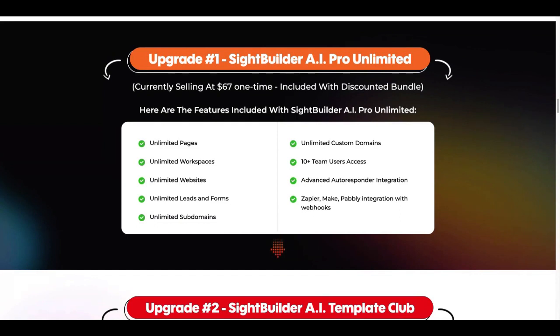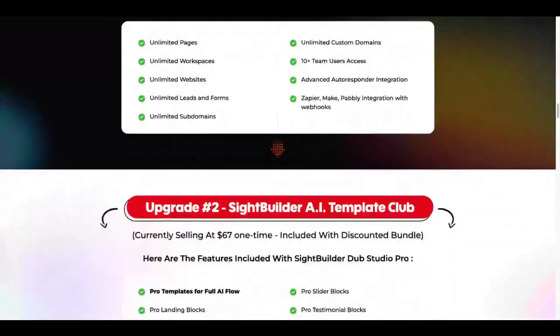You can get unlimited custom domains that you can add to your account. So if you have your own domain name, you can add as many external domain names to SightBuilder as you like. You will have team user access as well, which will be released, I think, within a week. Advanced autoresponder integration, Zapier, Make, Pabbly integration with webhooks, etc. This is what you're going to get as well. Everything will be unlimited if you get what I'm offering you today.